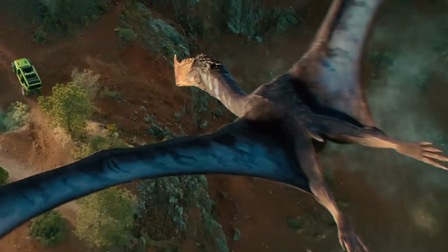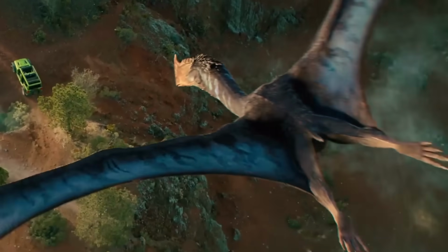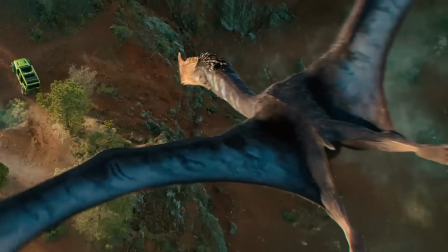Now initially we thought that only the males would have them, but it seems like the females also have them as well. Quetzalcoatlus flies into the scene, and we can briefly see the pycnofibers on the back of its neck shudder as it soars through the wind. But the next thing is what I really want to talk about.